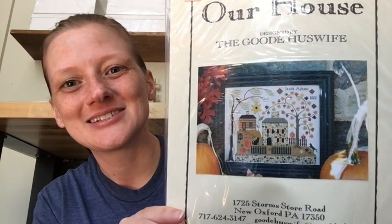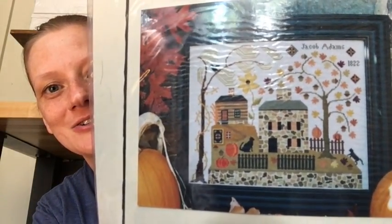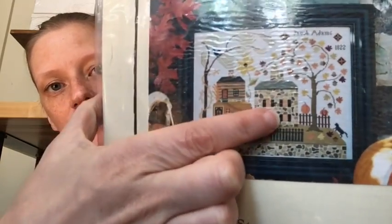But this is Our House by The Good Housewife. A nice fall design. I love the pumpkins and the colors. The only thing I might change is all this grass down here and the grass right here is done in a single color of DMC. I might do it in an overdyed, not a crazy overdyed, just a very subtle one, to make it look a little bit more like grass. Because this looks very much like stone, but this doesn't look like grass. This one I got for $12. Okay, I paid less than retail for this, so I'm good.